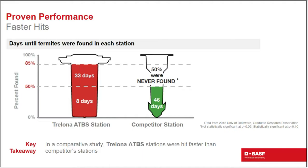And then 85% were found within 33 days. So the termites were foraging, looking for food, and you can see, finding them pretty directly. The competitive station, within 46 days, 50% of those stations were found, right? And then we did not see an increase in that beyond that time frame. So definitely a difference with station design and how it's set up and how the termites forage and find.